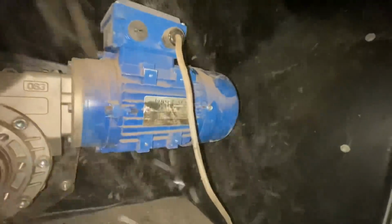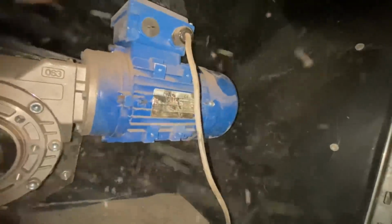Got a problem with the ash auger underneath the boiler. Its motor's playing up. So I'm going to try take the fins off the end, turn it and see if it's working, and if not, I'll have to take it off.